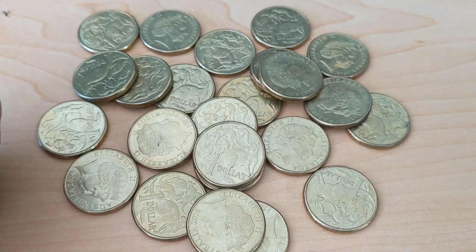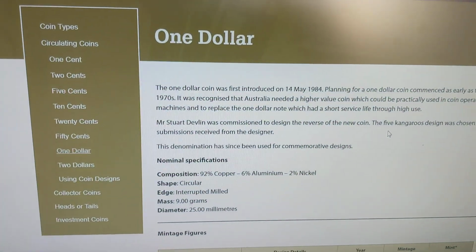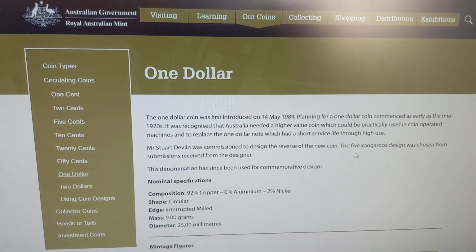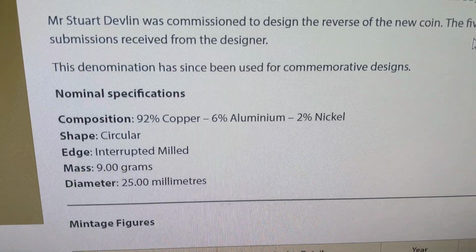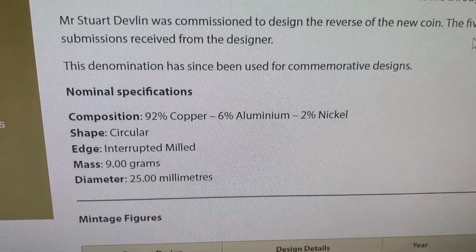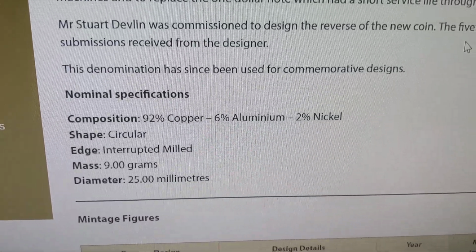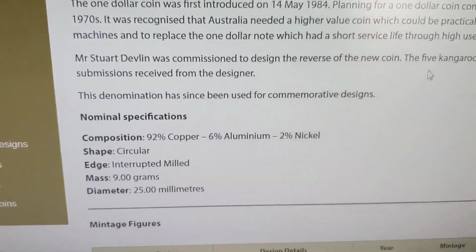So let's check the mintage. So once again, we're on the Royal Mint website, and as you can see there, we've got the details of the coin being mostly copper, aluminium, and nickel, a weight of 9 grams, and a diameter of 25 millimeters.